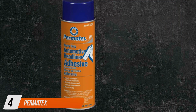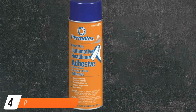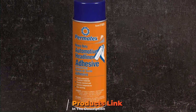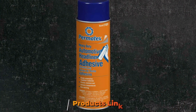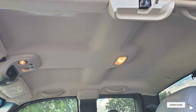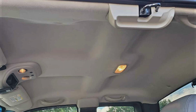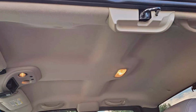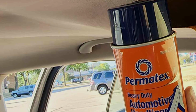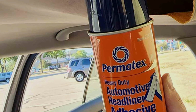Number 4. Permatex 27828 Body Shop Heavy Duty Headliner Adhesive 16.75 ounces Clear. When it comes to heavy-duty repairs, Permatex 27828 stands out for its industrial strength bonding capabilities. This adhesive is not just any ordinary glue. It's a professional-grade solution designed for both automotive and home repairs.